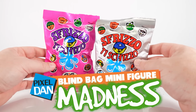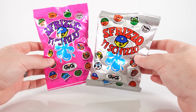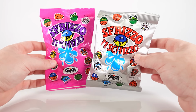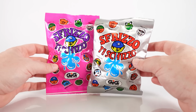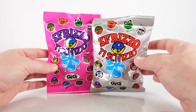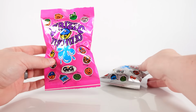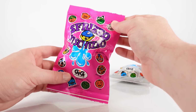Oh, and by the way, those two Italian blind bags that I picked up. All right, we're gonna do a good old-fashioned blind bag opening. I've actually held on to these since the Kane County Toy Show hotel sales because I thought it'd be fun to open these on camera just to see what we got. So let's see, pink or silver? Let's go with pink first.